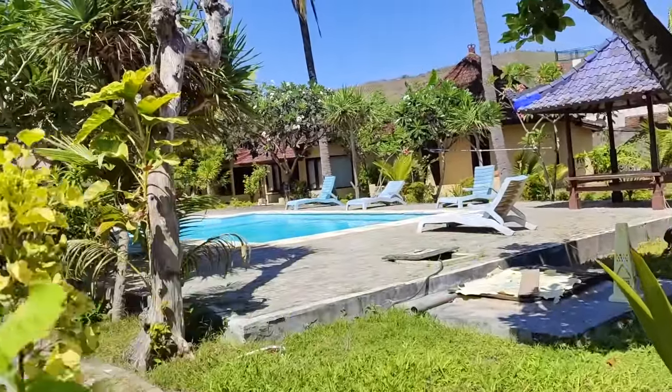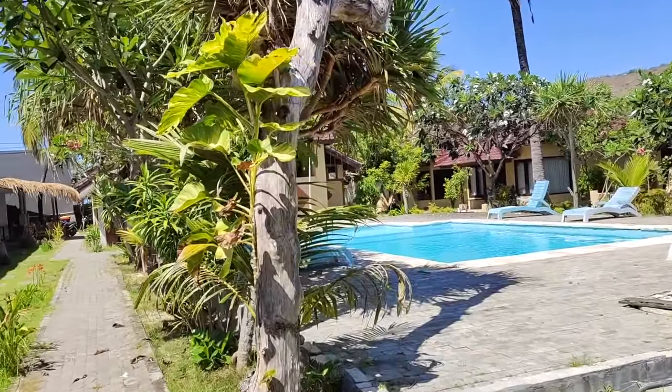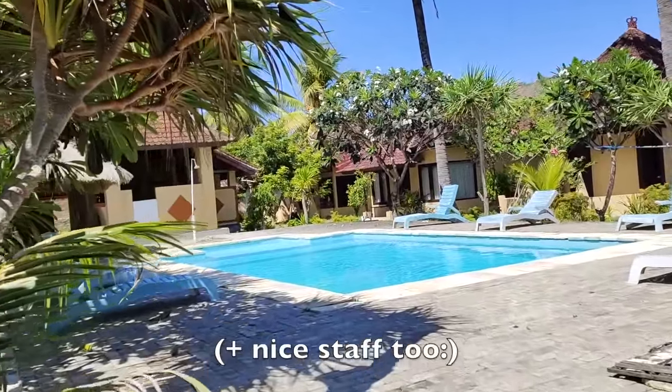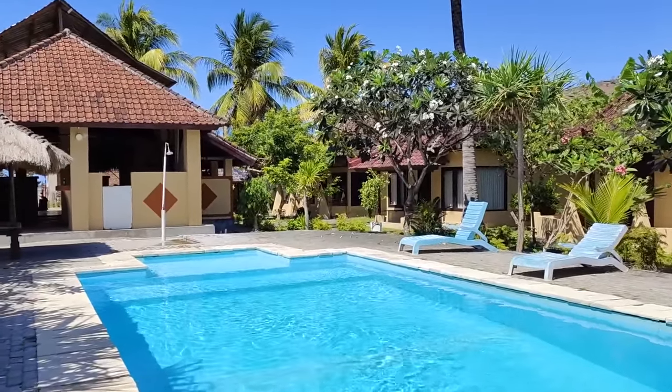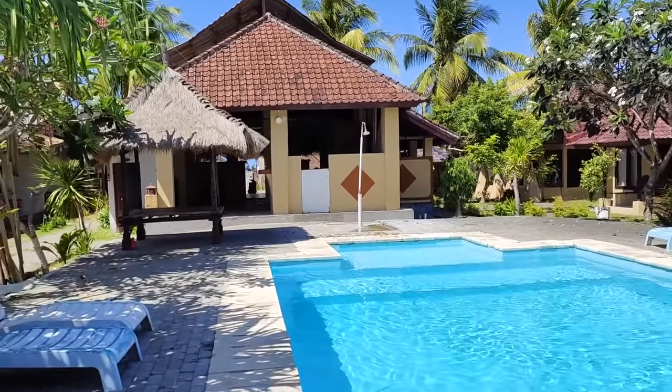Me room. And the pool. Okay, this place is a little bit long in the tooth, but it's got everything you need, right? Pool's nice and clean. And the best part, it's right across the beach.